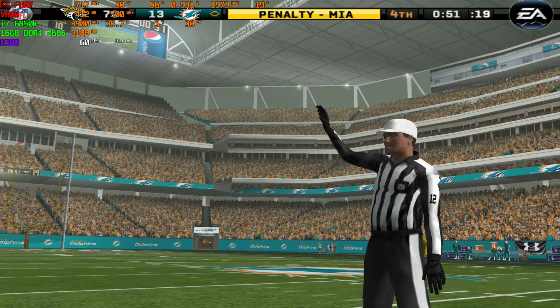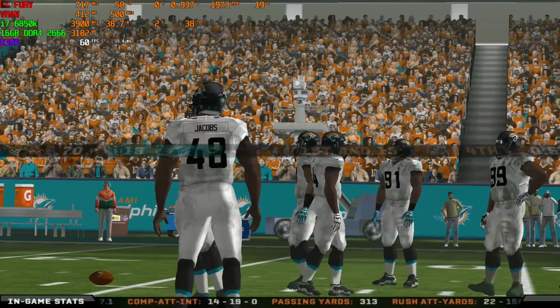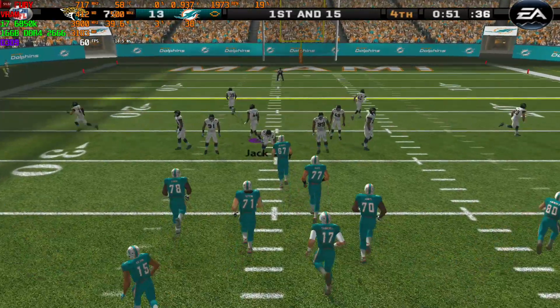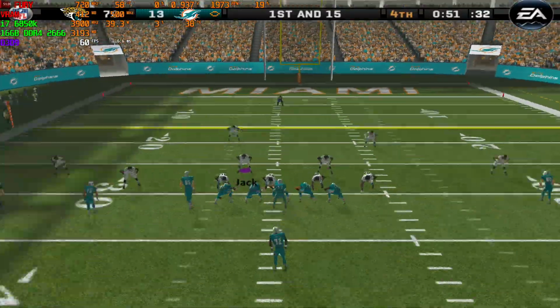They'll blow this play dead because there appears to have been early movement on the offense. Number 80 was flagged for the false start. False starts are kind of frustrating because they're really easily avoided by just maintaining focus. Play football.